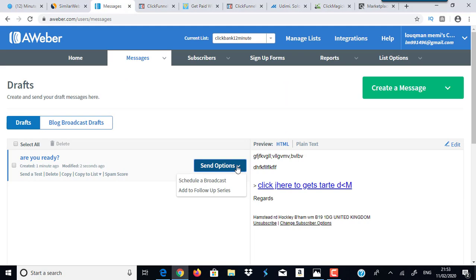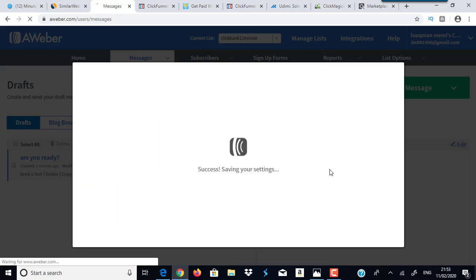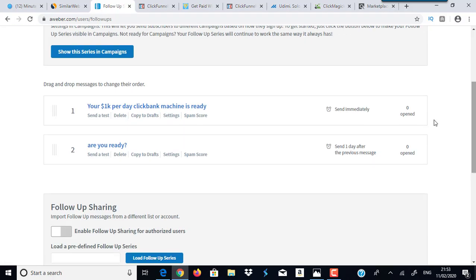All right, and then again, send options, add to follow-up series, and then leave everything as it is and add to follow-up series, okay? That's how simple it is. Write that, you're going to have 7 emails. So you have 2 emails now.